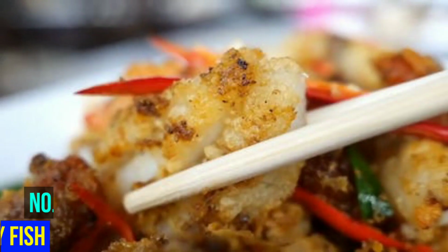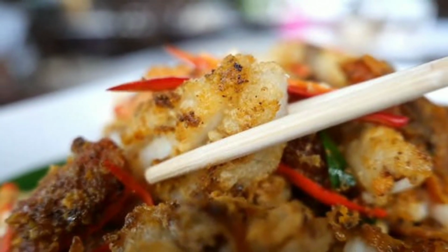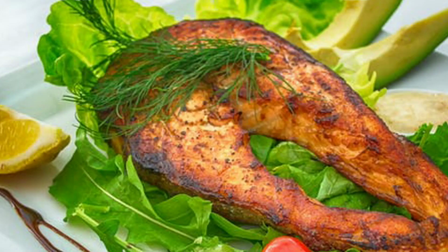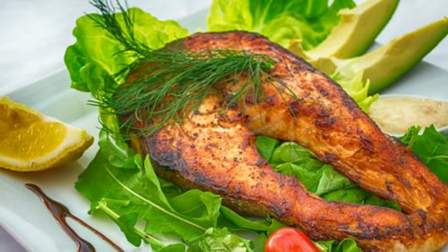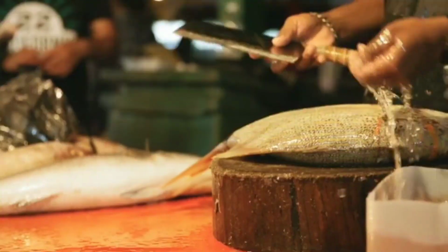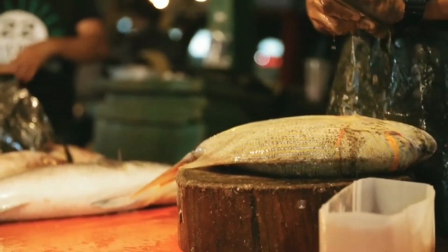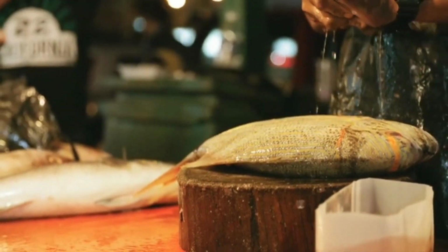Number 10. Fatty fish. If you are someone who loves seafood, ensure that you add fresh tuna, anchovies, sardines, and mackerel in your diet. These fatty fish are rich in omega-3 fatty acids that reduce inflammation in our body. Research says that they prevent the buildup of excess fats and maintain enzyme levels in the liver.